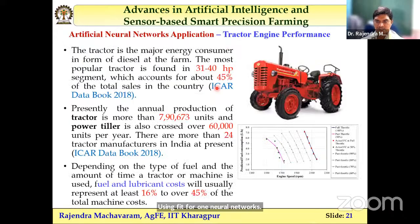And now I'm going to present what work we have done at IIT Kharagpur using artificial intelligence and sensor-based smart precision farming. I'll go stage by stage. First, the first operation, soil preparation or land bed preparation for feasible growth of the crop. Here we have used artificial intelligence for finding the power source efficiency. Here the power source is the tractor.